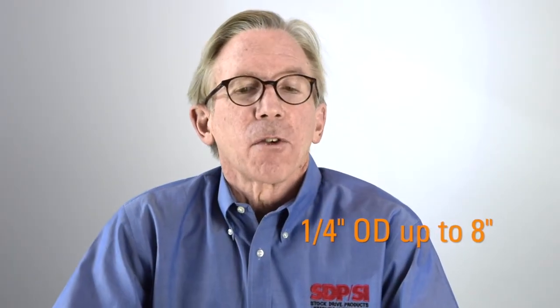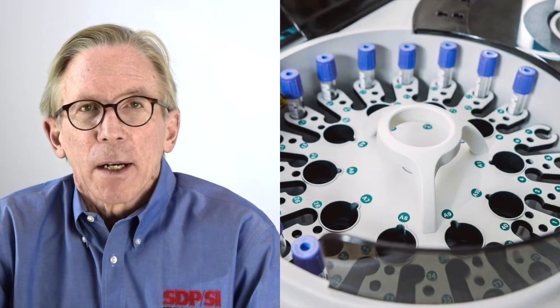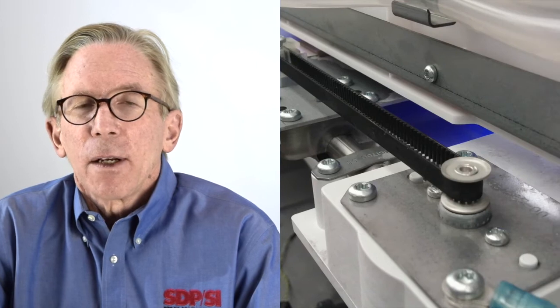Cutting precision gears from as small as a quarter inch OD up to 8 inches, we manufacture the problem-solving components our customers expect. A timing belt and pulley drive system is one efficient, quiet, and cost-effective power transmission option. Our timing belts and pulleys are found in precision applications such as medical devices, lab instrumentation and diagnostics, 3D printers, robots, and banking equipment around the world.